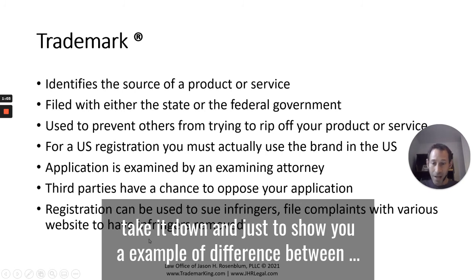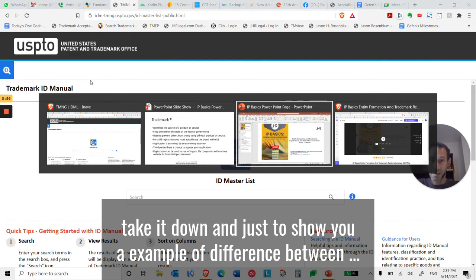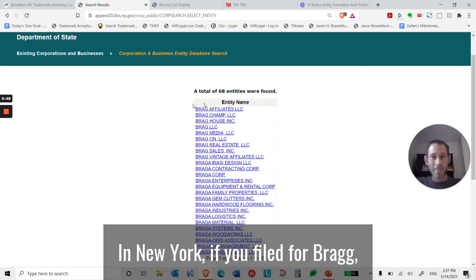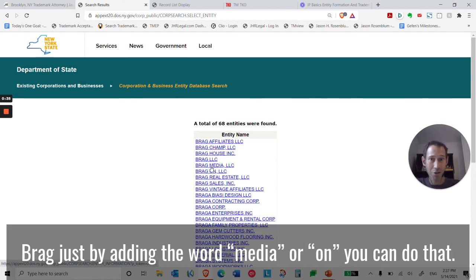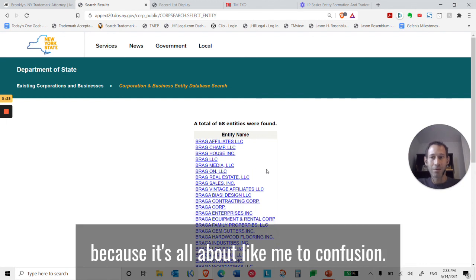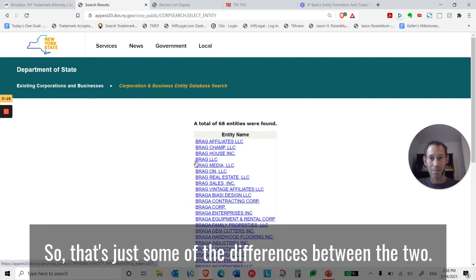And just to show you an example of the difference between, let's get my website straight here. In New York, if you filed for Bragg, which was something that we had used in an earlier video example for searches, you can see just minor differences allow someone to obtain an LLC under the name Bragg just by adding the word media or on. You can do that. Whereas for a trademark, that little addition might not be enough, because it's all about likelihood of confusion. It would depend upon what these two companies are selling, what type of service, what type of product, and who their clientele is. So that's just some of the differences between the two.